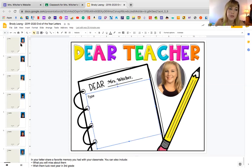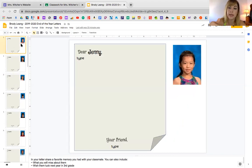So what Jenny could do is Jenny can go here and she can either delete her slide by just pushing delete or backspace. Make sure that you got it highlighted. If not, I can go in and delete it for you guys. That's not a problem, okay?